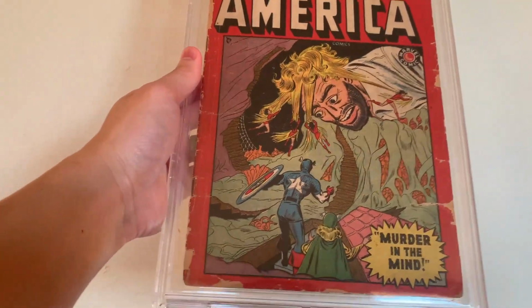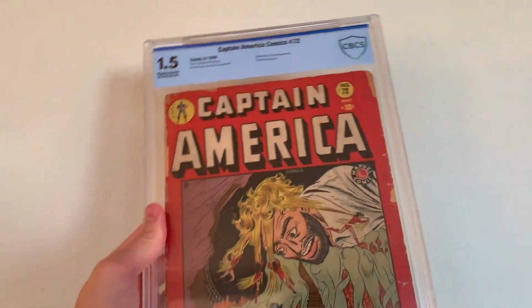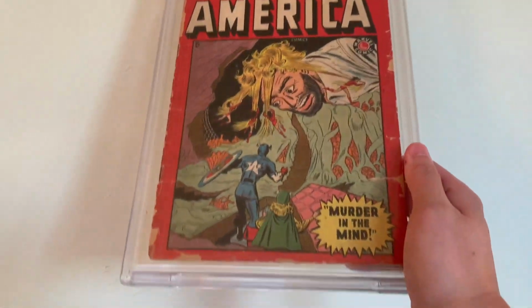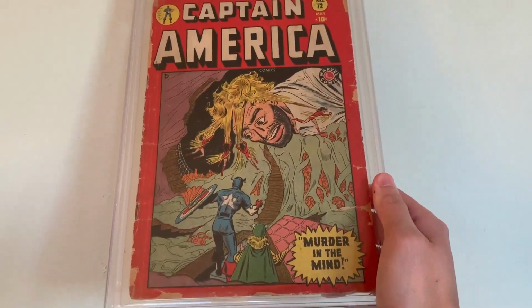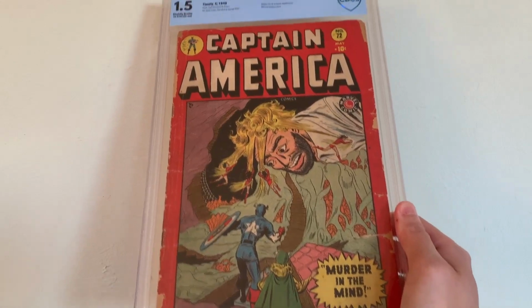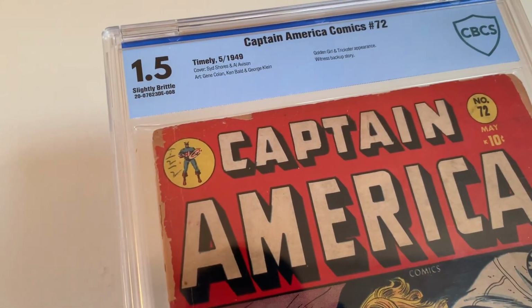who've done actually quite a few Captain America covers from this era. This is in a CBCS slab. I don't have too many CBCSs. I don't really mind the brand of slab. If it means it's cheaper, I will take it. Even if it's a low grade 1.5, slightly brittle.